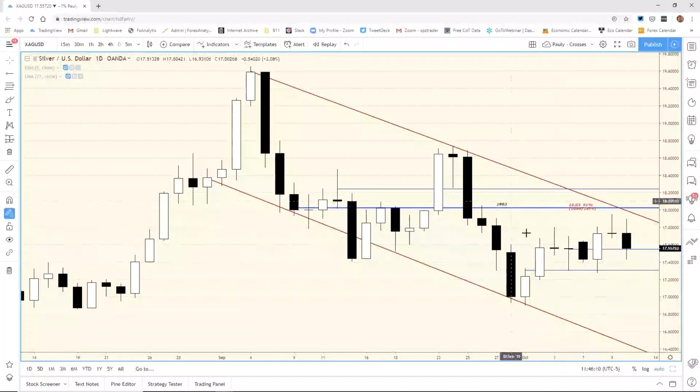But although there's been some very nice moves in here, it looked like we were on our way to 1803, although we did finish with a gravestone doji yesterday. And if we could get past 1803, this would be not only this level, the 61%, and then you'd have this little downtrend line, but it certainly doesn't look like it's going to happen, and we're certainly under some pressure.